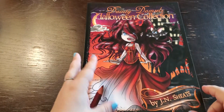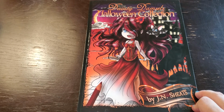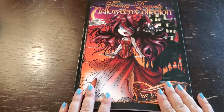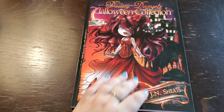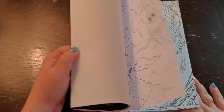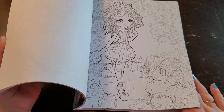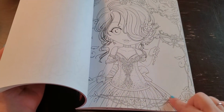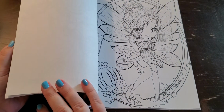I do have 2 of her other books. I think I have The Spring and Fairies, and I kind of got them all back to back. I think I've showed the fairies and the spring ones on here before. If I didn't, I probably got them right before I started filming YouTube, but I did just purchase this one last month. So I really like her style. They're kind of like chibi girls. Some of them have more of a background like this one. Some of them have more of a border like that one.